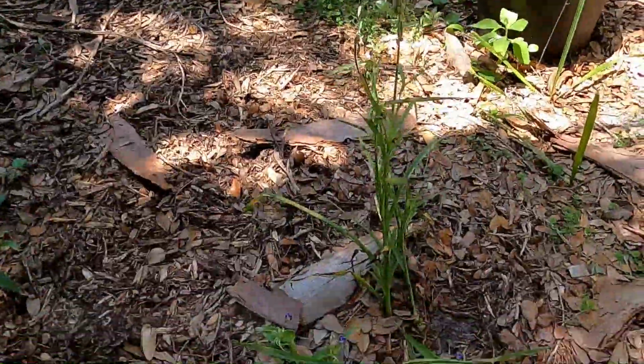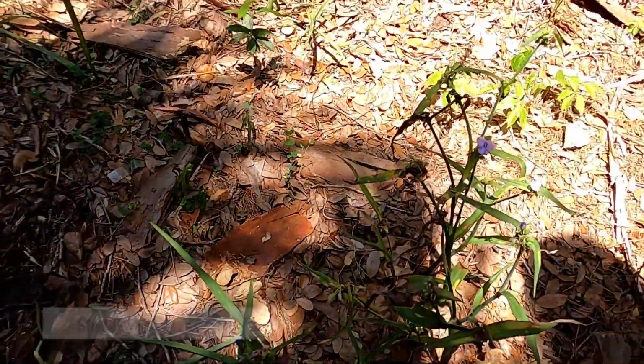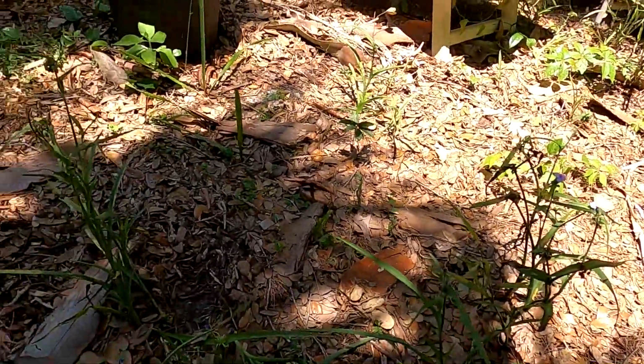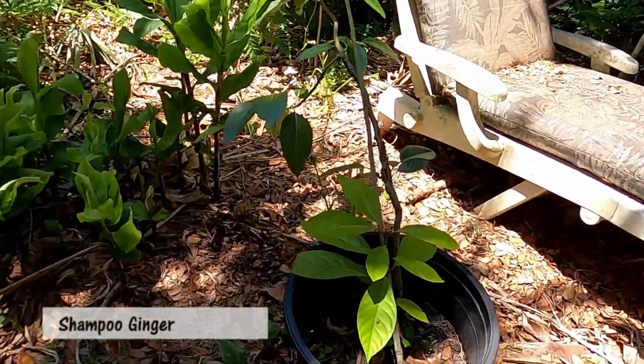And you have a little spiderwort, which is also medicinal, and I think it can be eaten. Every bit of it can be eaten if you wanted to. Yeah, this is all over, and actually our rabbit kind of loves it. Oh, that's good. And like I said, this shampoo ginger, it's everywhere.